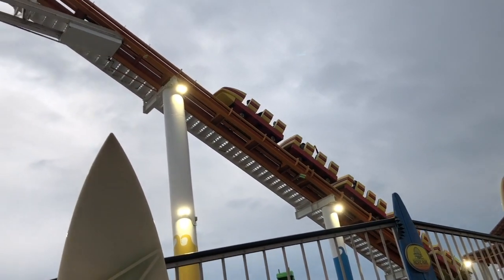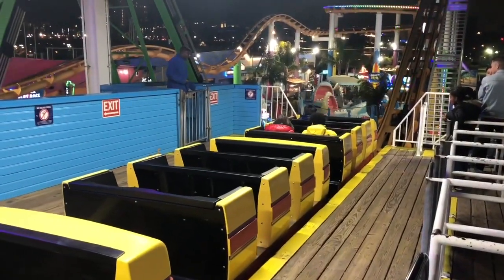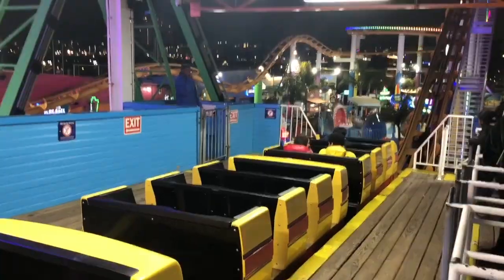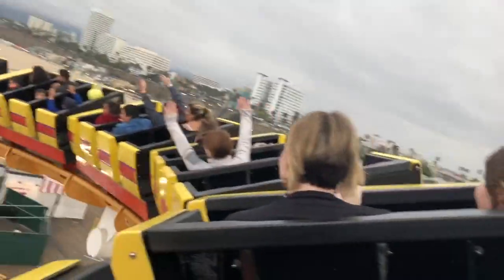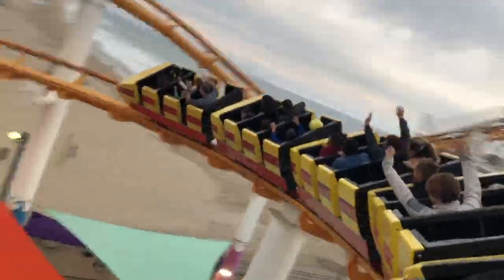This ride, Santa Monica West Coaster, it was kind of meh. I mean, it wasn't bad by any means. It just didn't really do anything for me. If you want a coaster review on this, just put it in the comments and I might review it. But for now, I'm not really planning on one.